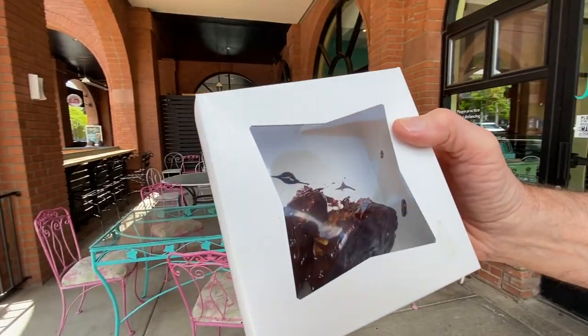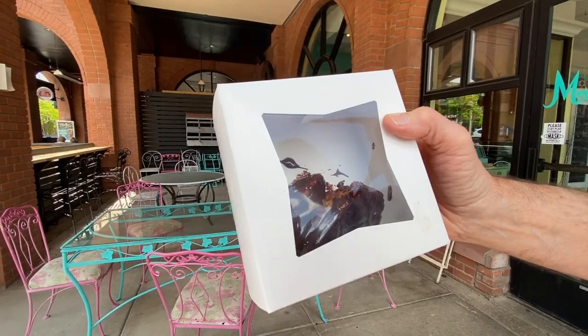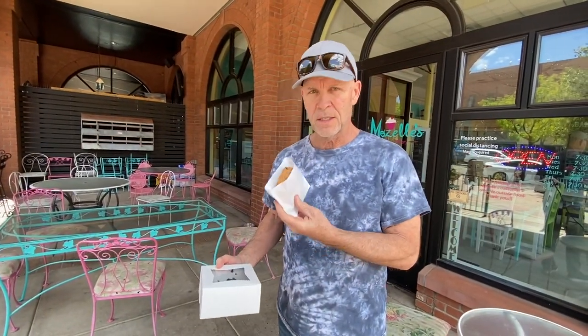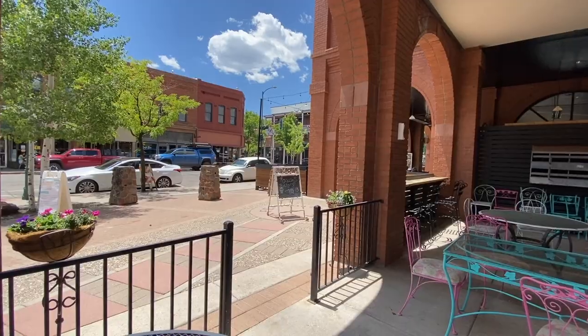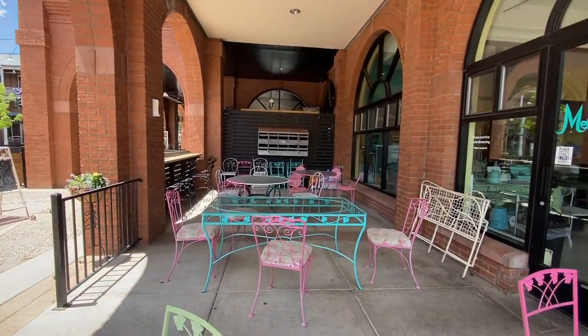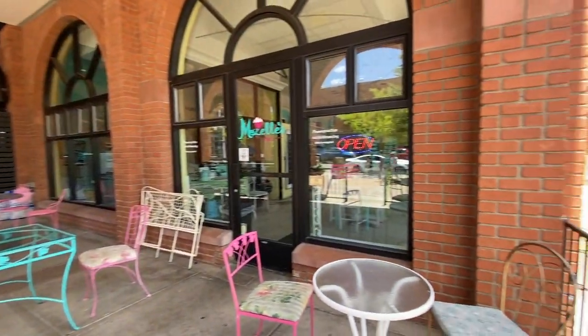Those are those little macaroons, almond macaroons, but this has chocolate on them. And we just got one of these little oatmeal cookies. Why wouldn't you? And you're right off of Heritage Square. You can sit out here and enjoy.